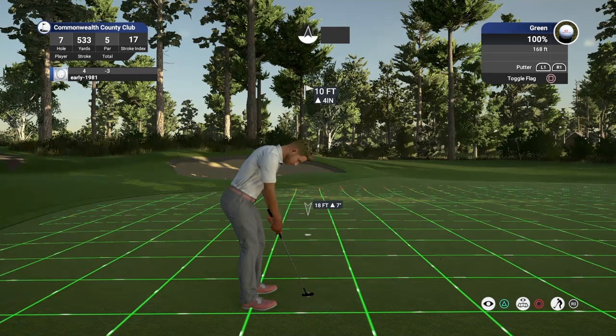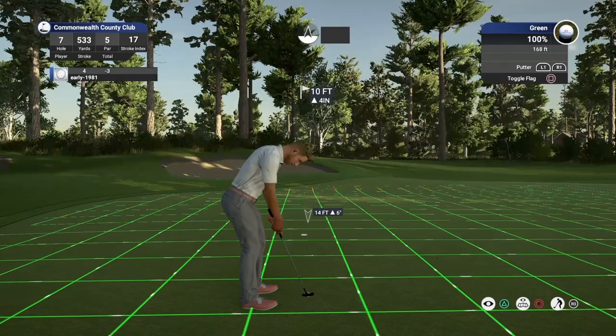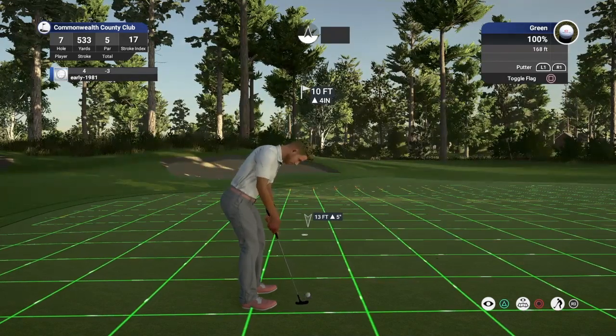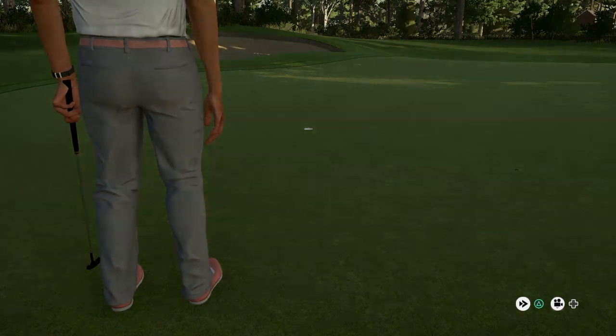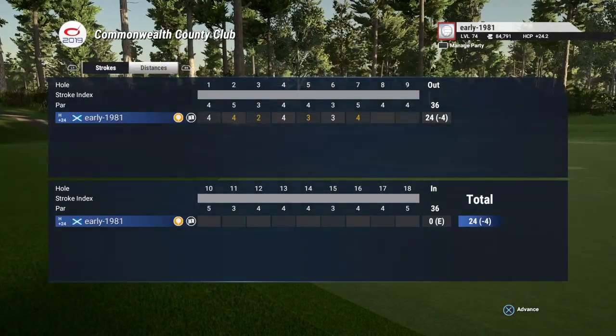Once again, can we salvage birdie here? I don't think it turns any more than that. Playing it with pace, and it drops right into the heart of the cup. And we do pick up another birdie after a poor eagle putt. So we are 4 under through 7 holes.